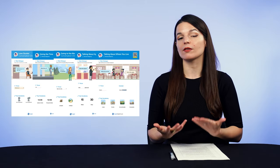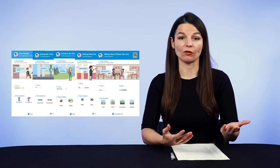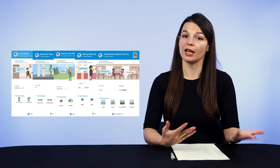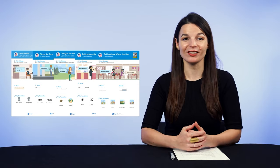These cheat sheets serve as a primer for new topics and conversations. You'll get brief dialogues for topics like weather, hobbies, and more so that you can use them in conversations.